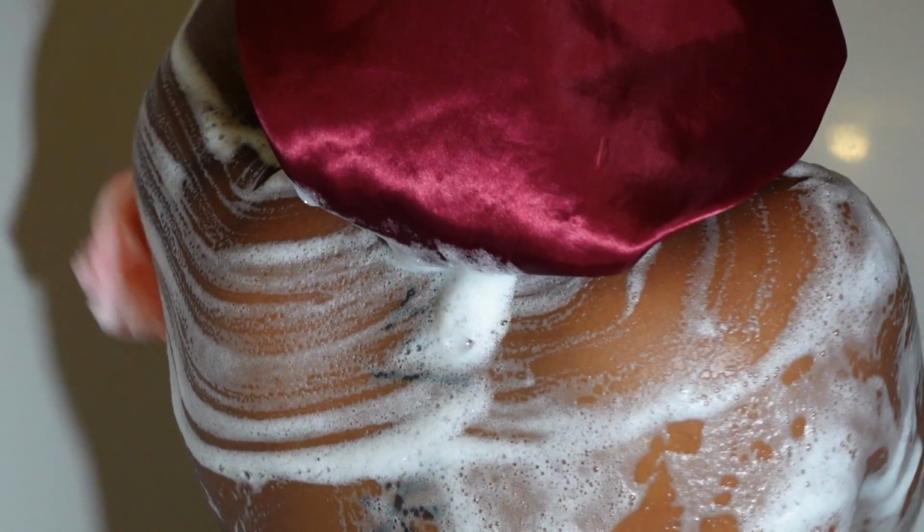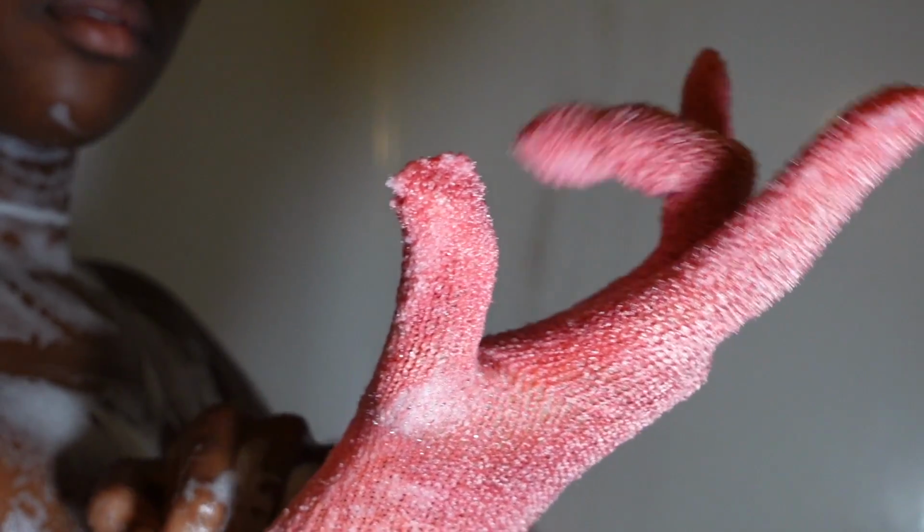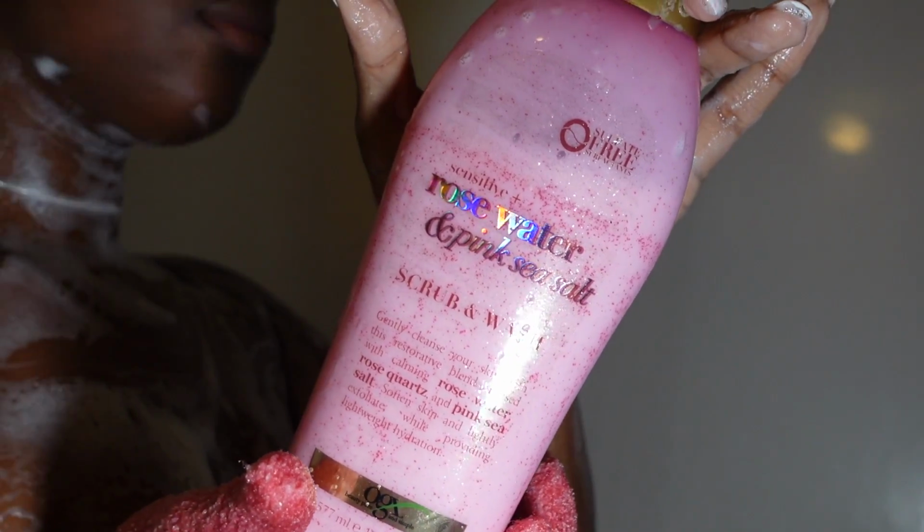So here I am doing my first wash. I do about 3 to 4 washes when I take my showers. So that's the first one. This is the second one where I use my exfoliating glove. I didn't have my sugar scrub with me, but I did have this. It is a sea water scrub, something like that. It's a scrub in the body wash.